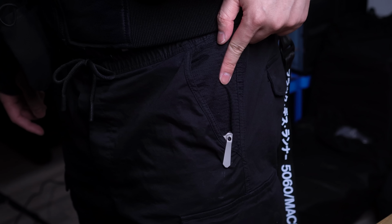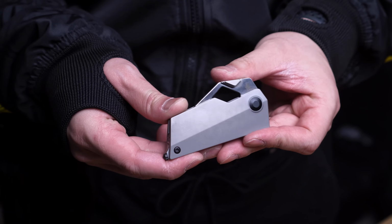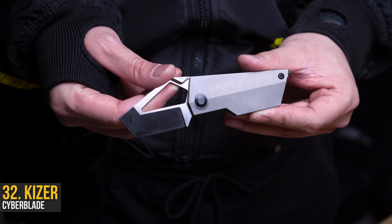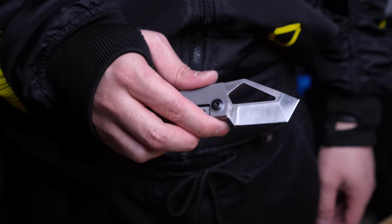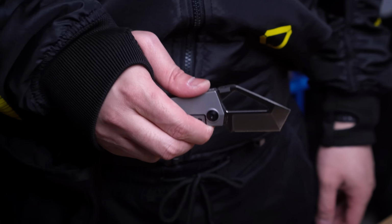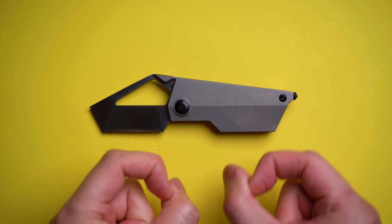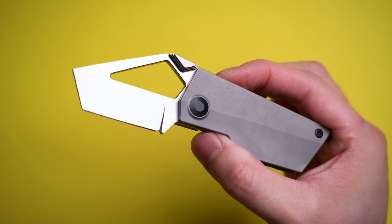Now, we couldn't finish this collection without featuring a blade, especially considering this was the best find for the whole video. This is the Kizer CyberBlade, which should right away be a dead giveaway where they got the name from when popped open. Yeah, it's a blade that's designed to look like the Tesla Cybertruck, probably the most cyberpunk object in the world right now. Seriously, Kizer nailed it with the design, proper geometry, large window, it's just missing some wheels.